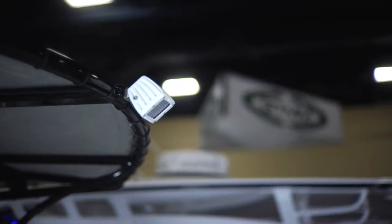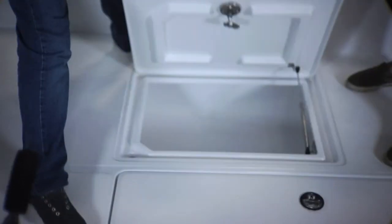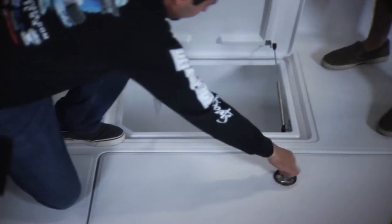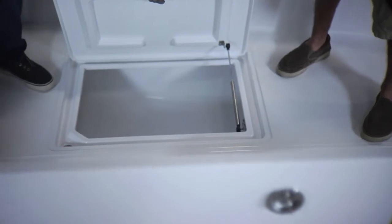As you can see, we got three more Rigid Industries LED lights mounted on the front of this T-top to help us with visibility at night here on the front part of the boat. It's a very wide 10-foot beam. Got our three insulated fish boxes here. One down here goes a little bit farther up into the front. We also have a deep coffin box here with a nice step in there in case you need to get out of it.